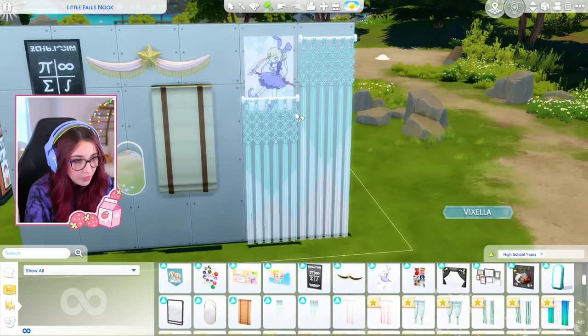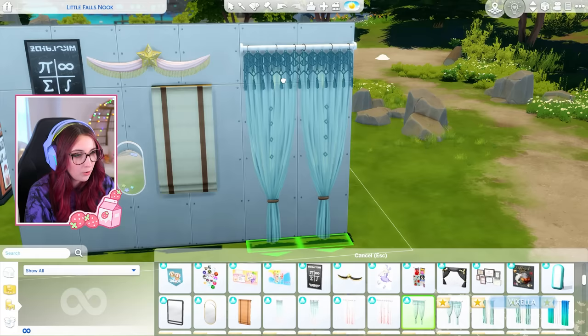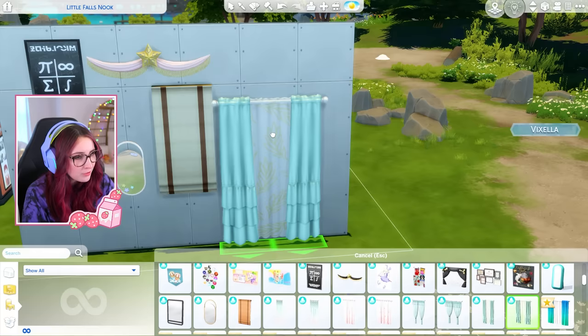I had both these woven ones and these growing up, I cannot express how excited I am. Oh my God, that's so cute. That is so cute. Come on. That is cute. How many curtains are there? I'm not complaining, by the way.